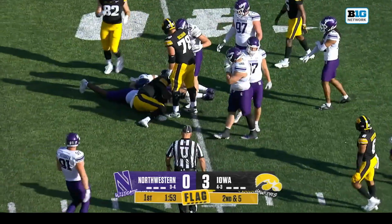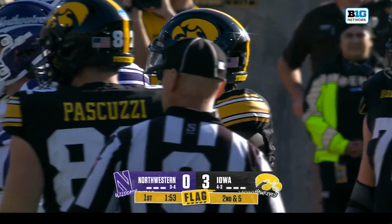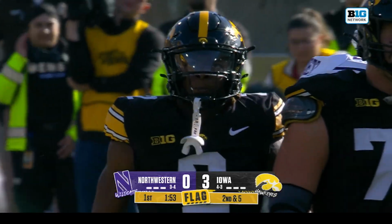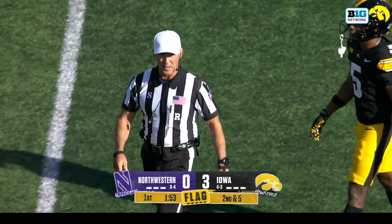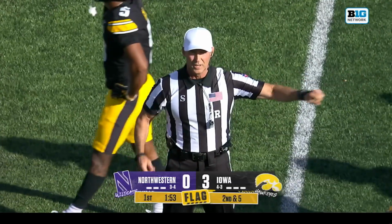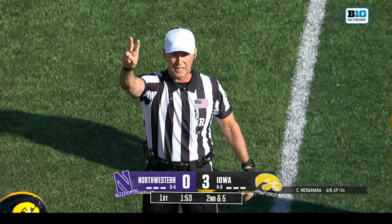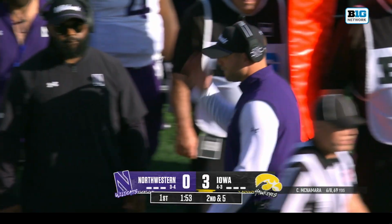1st down, Iowa, but a flag comes in from the defensive backfield. Early indication is against the Hawkeyes. There are fouls by both teams. They will offset holding. Defense number 5. Personal foul tripping. Offense number 67. It's 2nd down. A lot going on there.